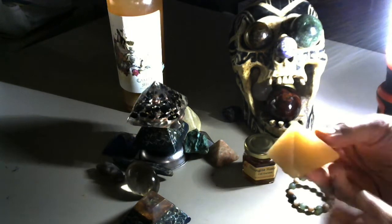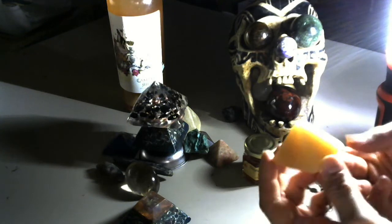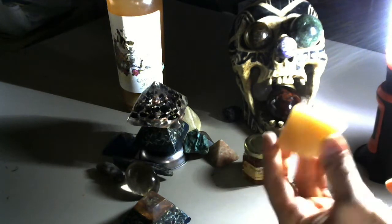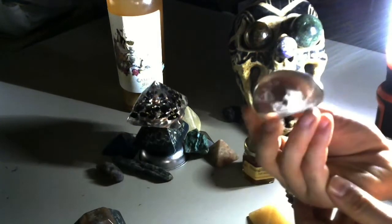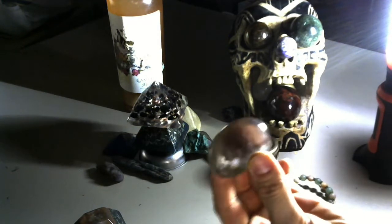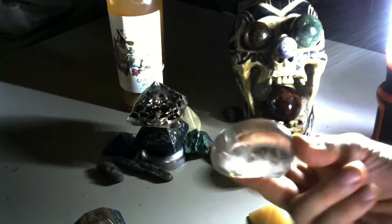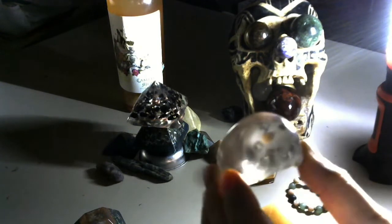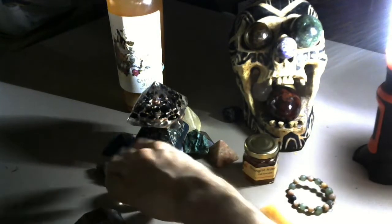I don't think this is sunstone, this is some kind of golden quartz. Anything golden like that is going to be good for the mind, good for tapping into truth and purity. And then this little guy, I don't know the exact name of this little quartz, but it looks like a little miniature skull. If you can see inside of it at all, it has really cool things going on inside of it. I meditate with that one quite a bit.